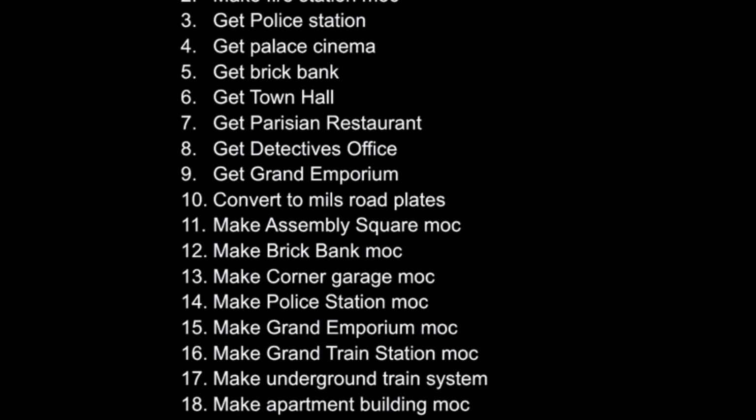The next thing on my list is to convert to the Mills road plate system. The Mills road plate system is a road plate system like in their name. Mills stands for Modular Integrated Landscaping System. It is a way of making a road or just a landscape in general, and it makes it look very nice, and it allows for wiring underneath.